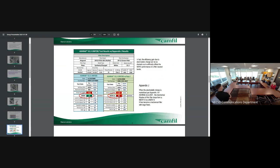In a school, you have 2-inch or 1-inch unit ventilator filters. Those are not capable of achieving and holding a MERV 13. They're all electrostatically charged media. So you're paying a tremendous amount of money for that higher MERV rated filter that reduces in efficiency over time.